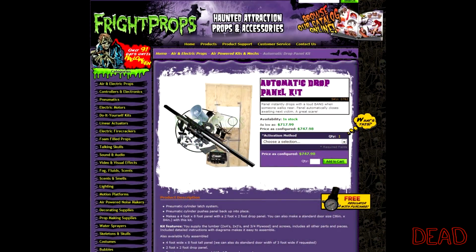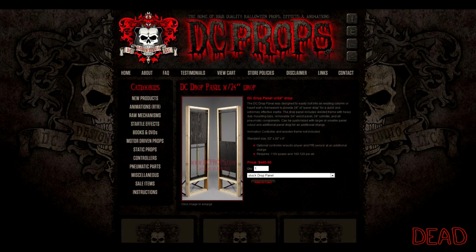Now those kits can get kind of expensive. FrightProps.com has them for like $700. DC Props has them for like $400 and something. Of course, that's with controller and everything you could possibly think that you need for this panel. If you want to do it yourself for a lot cheaper, it's really not that hard.